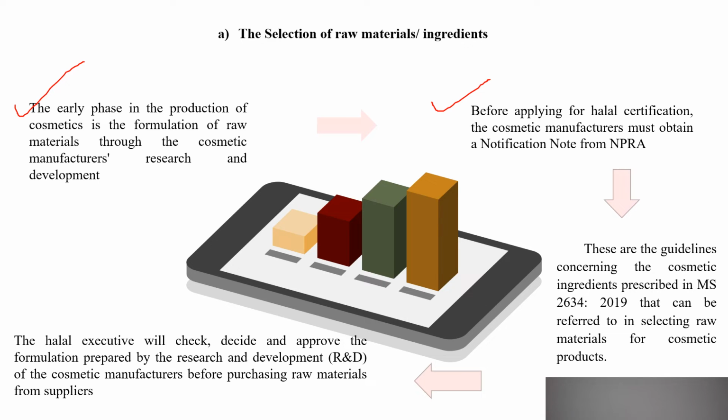For halal certification, the first thing is also the formulation of the cosmetic product, which must be in line with the Sharia requirement. So they can refer to MS 2634:2019 for the prohibited and also the permitted ingredients for halal cosmetic products. The halal executive also will assist the cosmetic manufacturer to check, to decide, and to approve the formulation prepared by the research and development before the cosmetic manufacturer can purchase the raw material from the supplier.